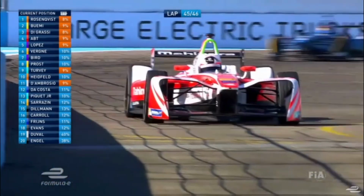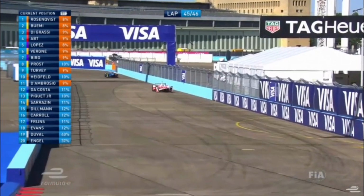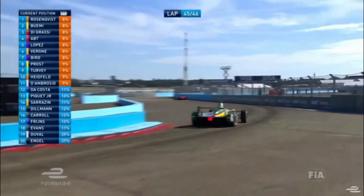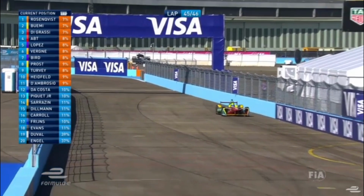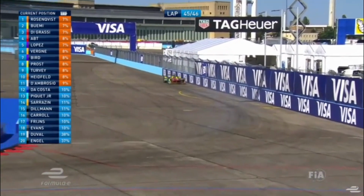And Vergne, let's see where Vergne goes to 9%. Bird goes to 9% first. Buemi still trying to close on Rosenqvist, and there's a slower car in front. Did you see how Felix Rosenqvist just slid the car beautifully through that chicane? He's absolutely on the limit, and he said yesterday, Lucas Di Grassi, yeah, he's not hanging about.